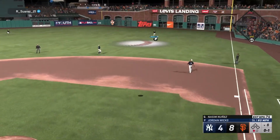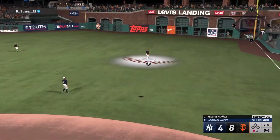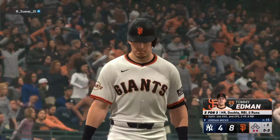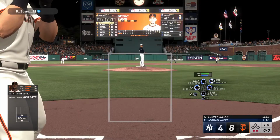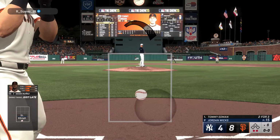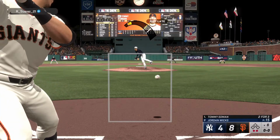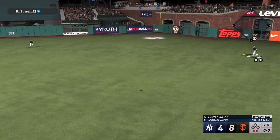That one out to right. Tolia has it sized up. Hauls it in for the out. 2 away. Tommy Edman at the plate. He's already homered in this game. That one ripped right center field.